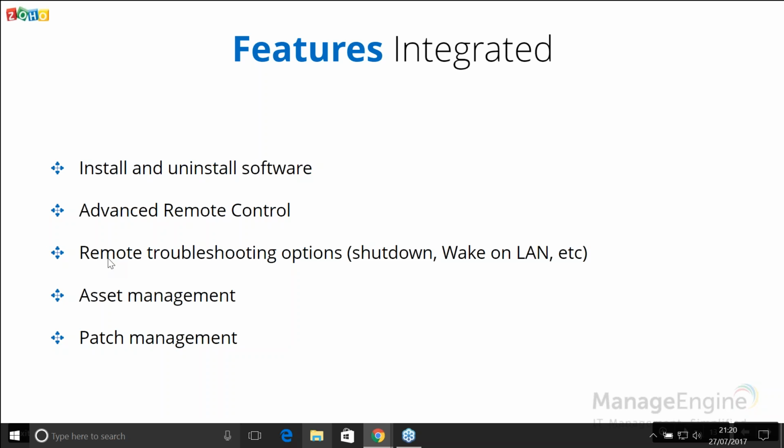By using the various remote troubleshooting options, like say remotely shutting down a user's computer or waking it up from sleep or remote reboot, you can make sure that you accelerate your whole troubleshooting process. So by using these remote troubleshooting options, you will not only be able to improve your SLA time, but also reduce the time that you will have to spend on troubleshooting incidents.